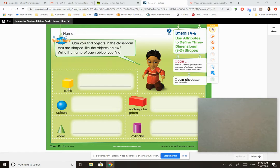The first one we have is a cube. Anyone know what the 2D shape that matches the cube is? If you said square, you are right. So square is the 2D shape and the 3D shape is a cube. Now the next one is a sphere. Does anybody know what the 2D shape that would match a sphere is? It is a circle, right?